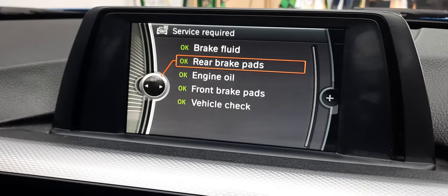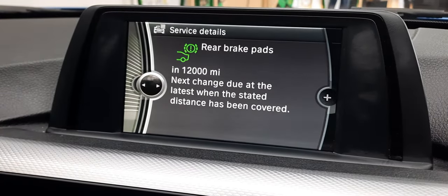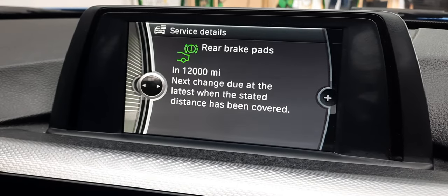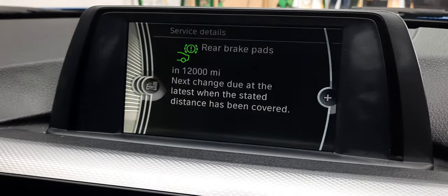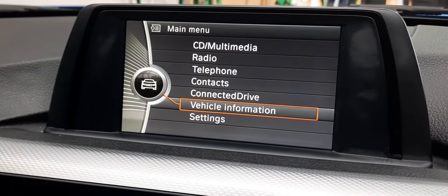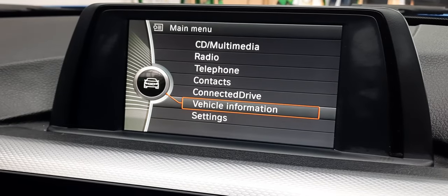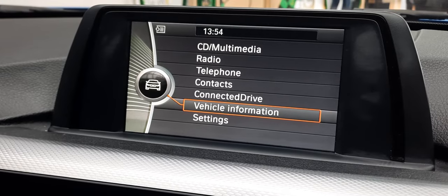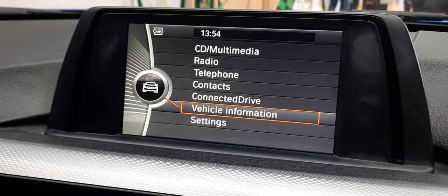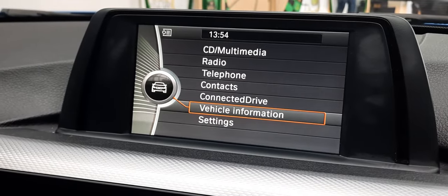So let's say rear brake pads. You can see you need to change them in 12,000 miles as well. So it's just lovely that the car itself is going to keep reminding you when it needs changing, when it needs servicing, and send you a little reminder to get it booked in. And if you're buying with us, we do have an on-site service team. They'd be more than happy to help you, and it's just nice to know that it's not going to be a last minute thing. The car itself is going to let you know when you need to think about those things.